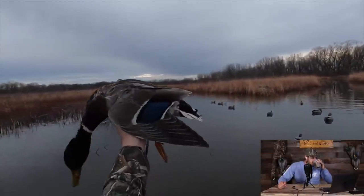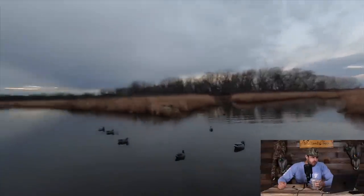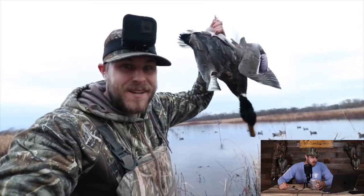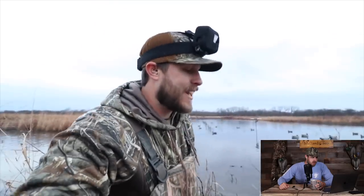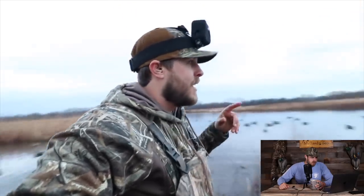We got a nice green head. Should have had a couple more, but I don't know. Green, baby. I don't think I even touched my call on that. I was working them in with that motion ducks. They were eating it up. I don't think they could see me in my hide, so that's good.